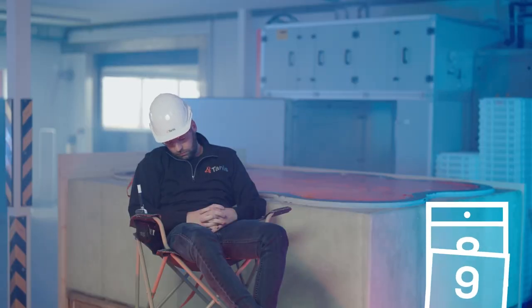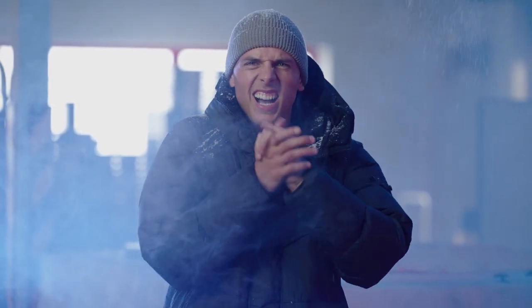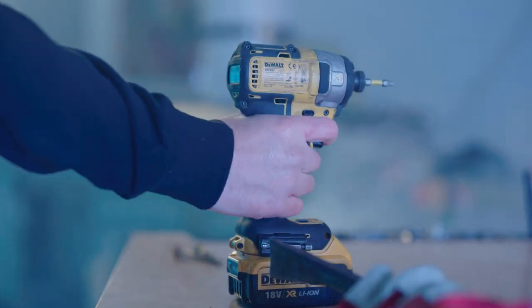When fully molded, it has to rest for 9 full days in a super cold room. And when I say cold, I mean really cold. I think it's ready. Hey, technical expert, wake up. Let's go for demolding.